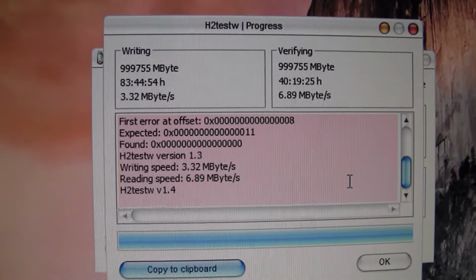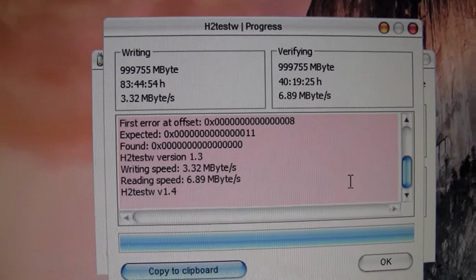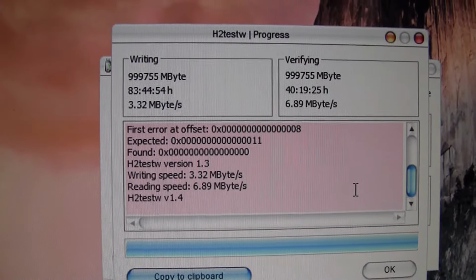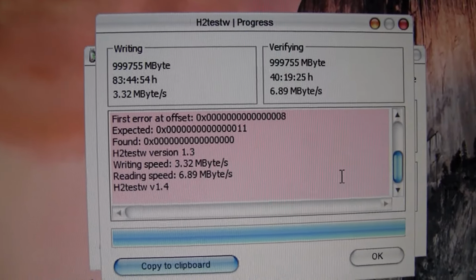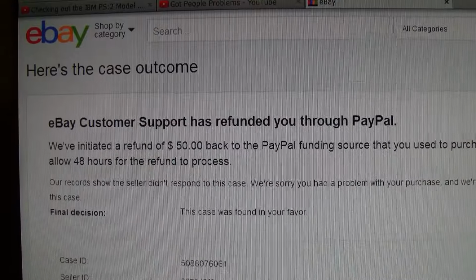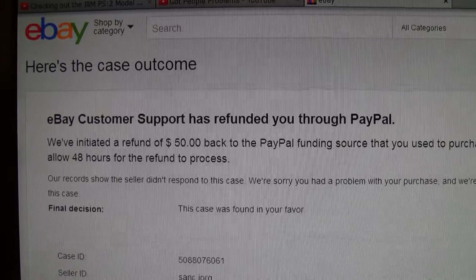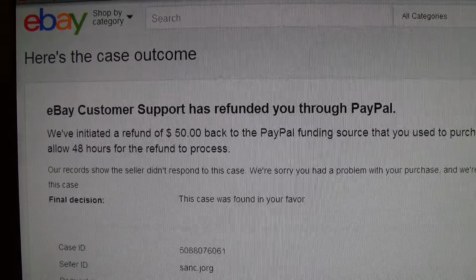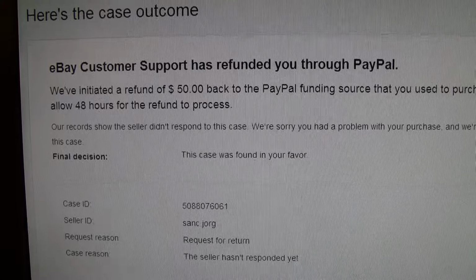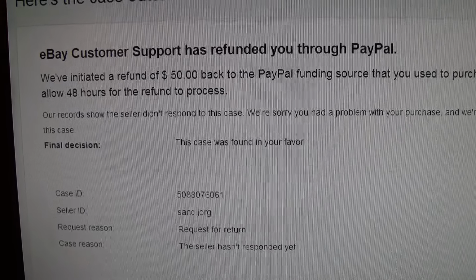I already asked the seller on eBay for a refund. So far he has not responded to me, but if he doesn't get back to me by tomorrow, then eBay customer support will step in and they probably will just give me a refund. So I'll see how that turns out. So here's the end result. The seller never responded to my request for a refund. So after a few days, eBay customer service stepped in and they gave me a refund directly. So I got my $50 back and I don't have to return the item.